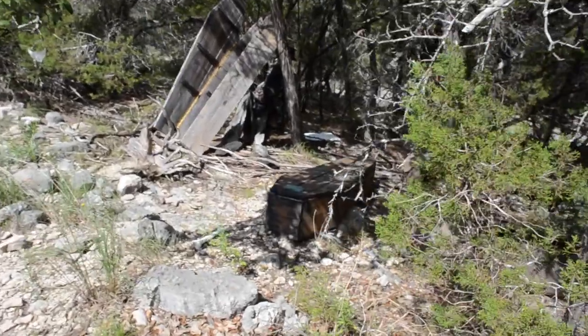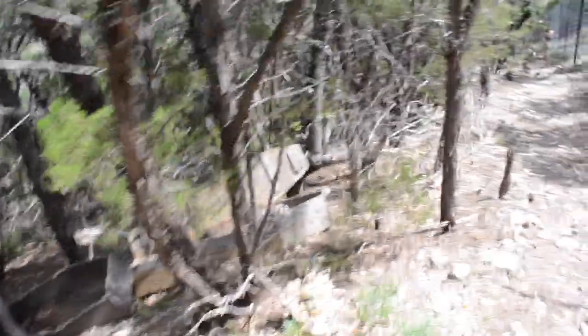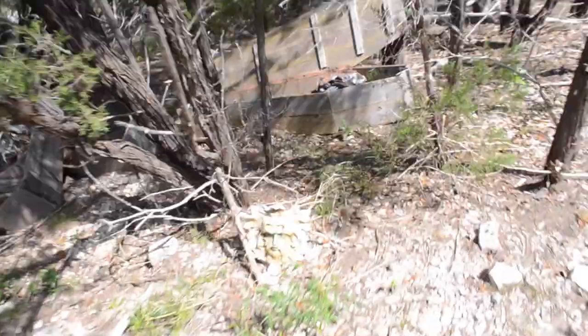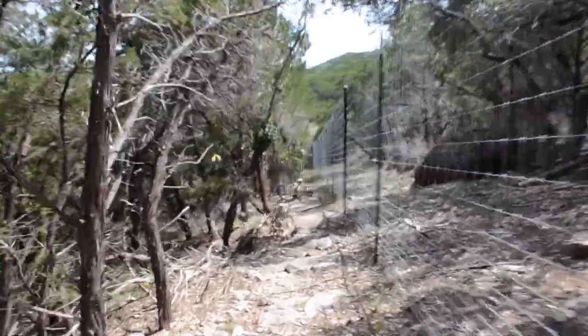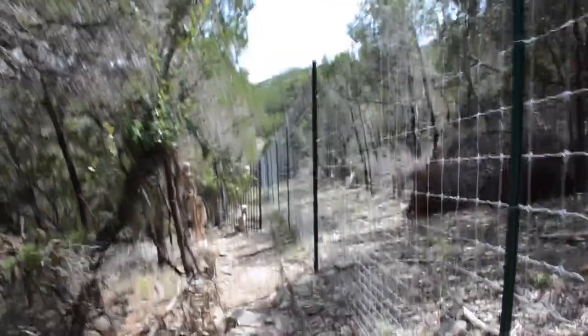Okay, we retrieved the first clue from this coffin, so we know the name of the person that was there. Now we're going to proceed to the next step so we can find the actual cache. Walk along the woods. Looks like we're coming up on something over here. It looks like a little baby grave right here. Yeah, there's a little baby grave.